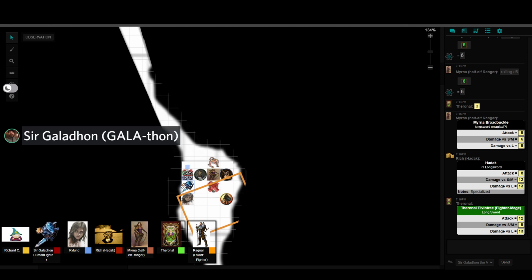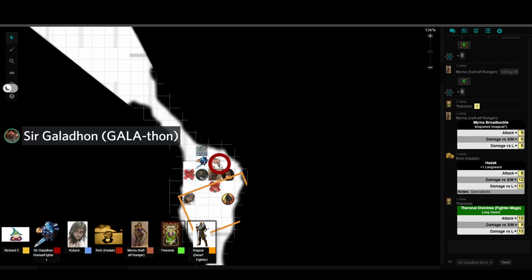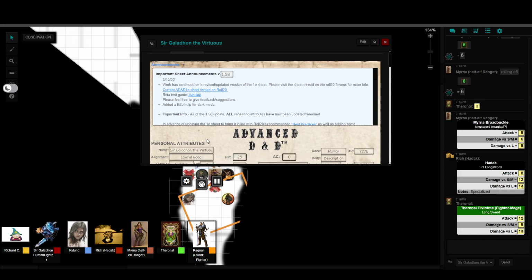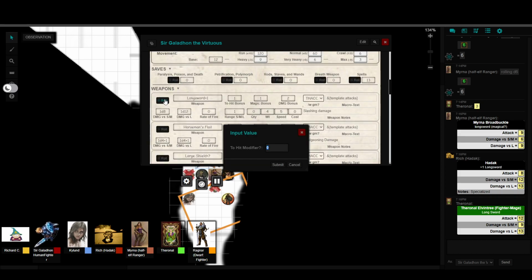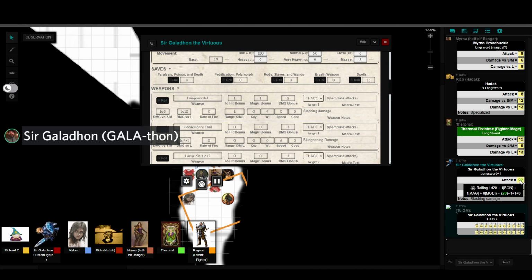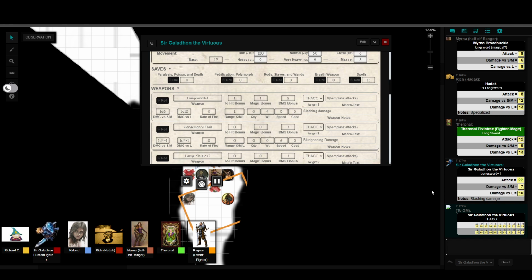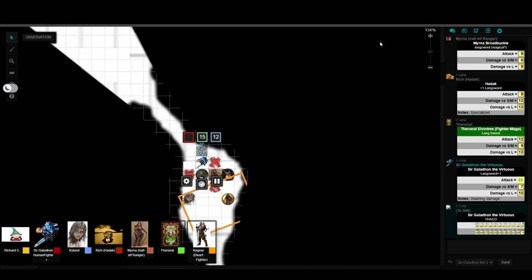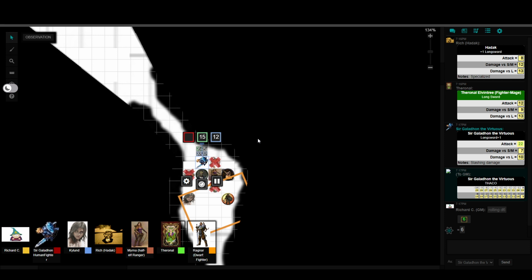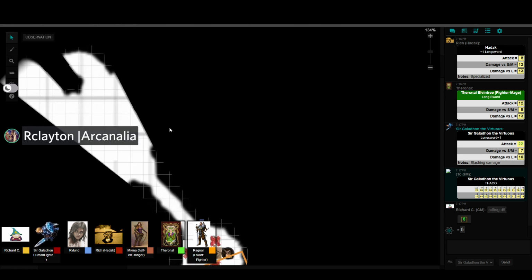Galathon. Right, I'm going to move up and attack this last melee kobold right here with my longsword. Natural 22. And that was more than enough to slice him in two. And so I've got initiative one last time, maybe. Ragnar, you can move up if you wish, and same with you, Kyland.